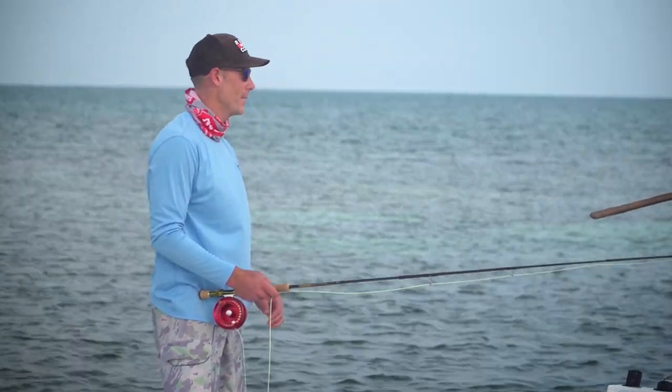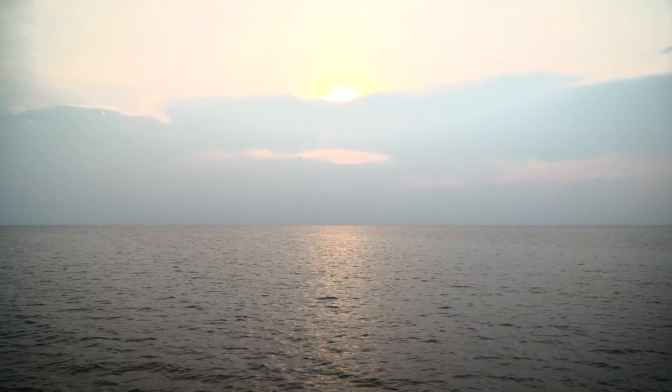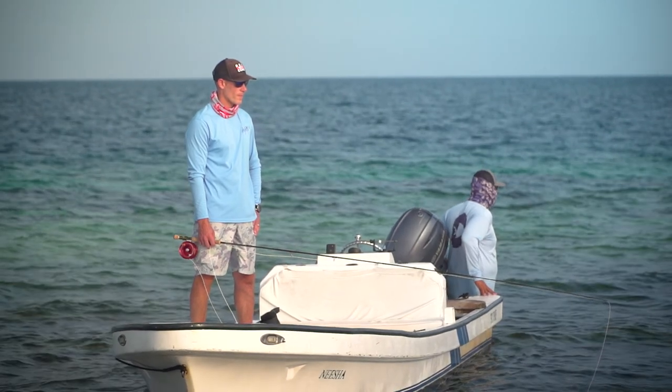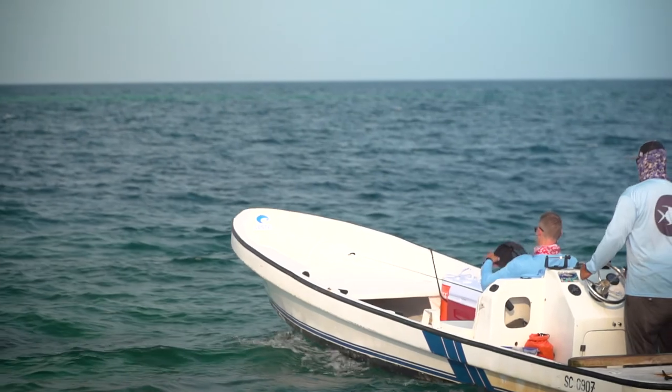What a day. I mean, I know we didn't hook up, but hey. Yeah, it's fishing. My first day of permit fishing was actually incredible. Didn't hook up a fish. That wasn't in the cards. We've got a really early morning again tomorrow on an incoming tide. I can't wait to get back on the water.